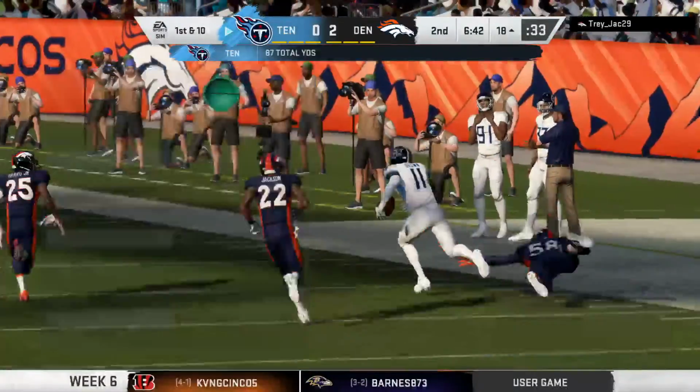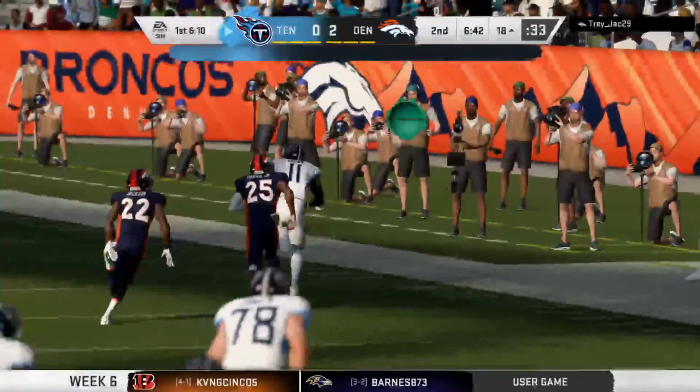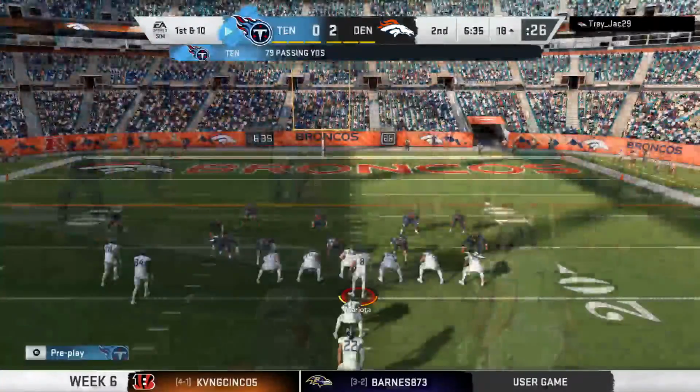I know we're being a little bit facetious here, but the bottom line is take care of the football, and everything else should flow from there.